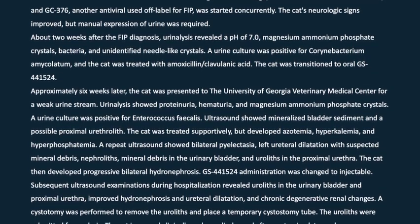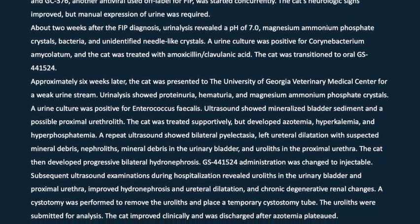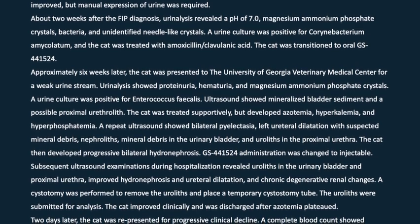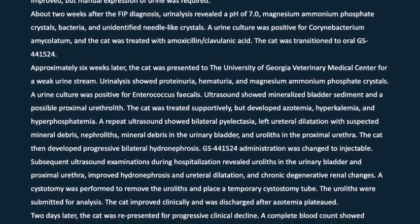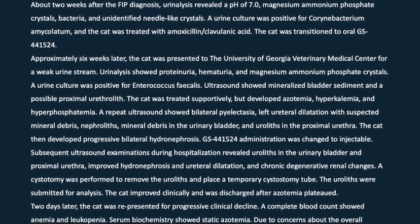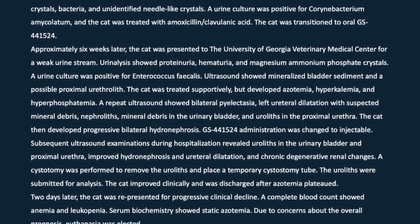The cat was treated supportively but developed azotemia, hyperkalemia, and hyperphosphatemia. A repeat ultrasound showed bilateral pylectasia, left ureteral dilatation with suspected mineral debris, nephroliths, mineral debris in the urinary bladder, and uroliths in the proximal urethra. The cat then developed progressive bilateral hydronephrosis.